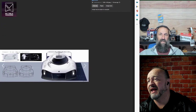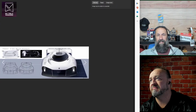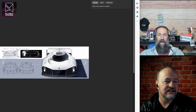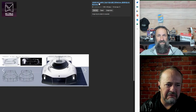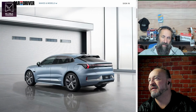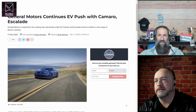But there's rumors that they're going to do that with Camaro and Escalade. And I can almost see that on Escalade. Escalade's got a name, but Camaro, I mean, don't get me wrong, my first car is a 69 Camaro, and I've owned probably half a dozen of them. But I don't think that brand is that good, that name.